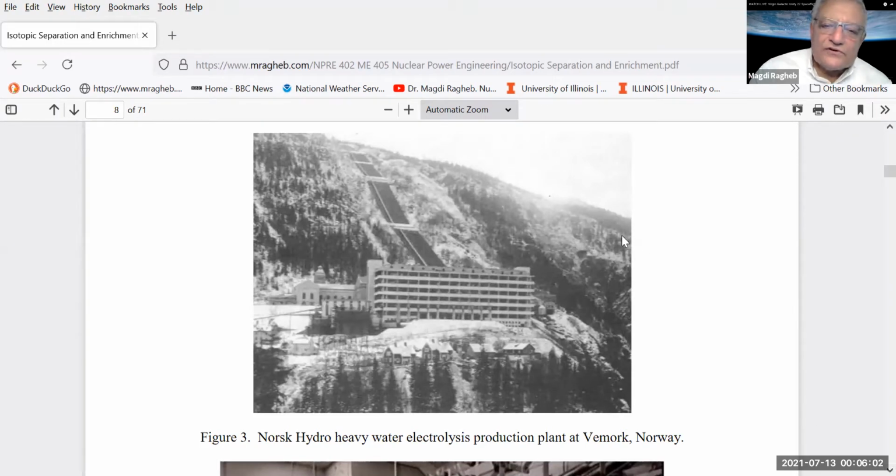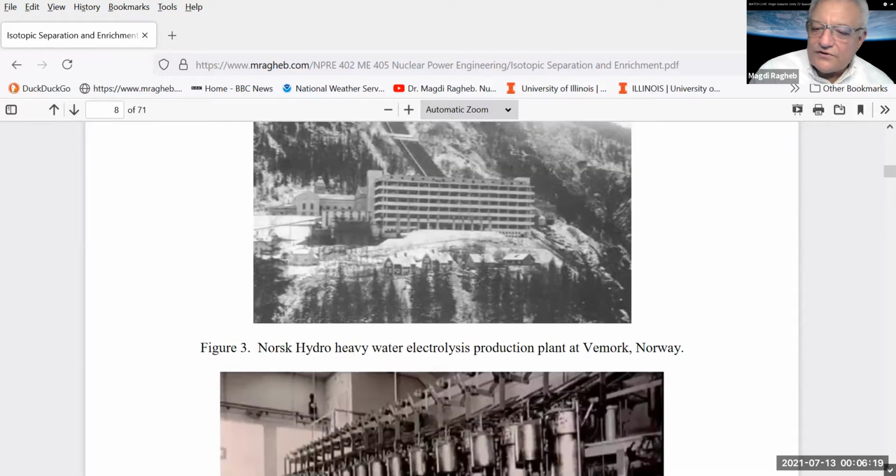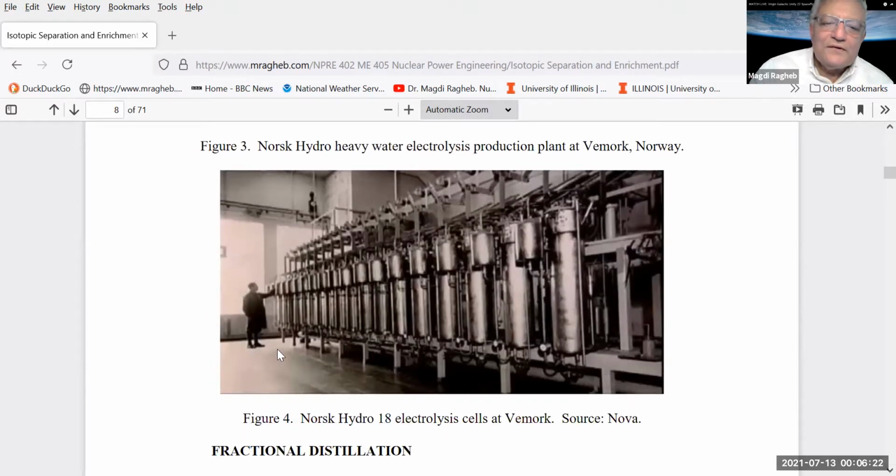Norway is famous for its fjords and hydroelectric power supplies. You can see here water getting into a hydroelectric power plant run by the utility in Norway, Norsk Hydro. The basement of that utility during the Second World War was producing heavy water in a series of cells. Here you find 18 cells. You run a DC current, which is very cheap from the power plant, and repeat the process over and over and over and end up with 90% heavy water in those electrolysis cells.